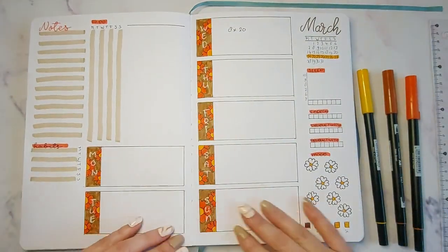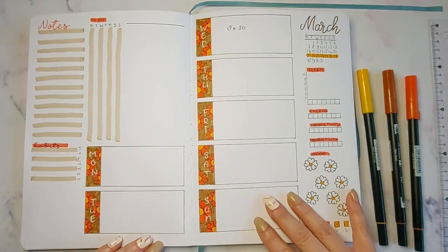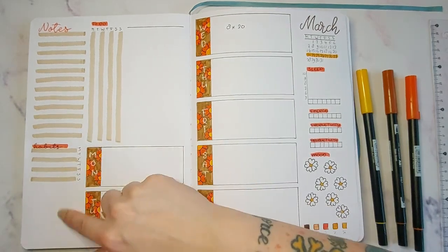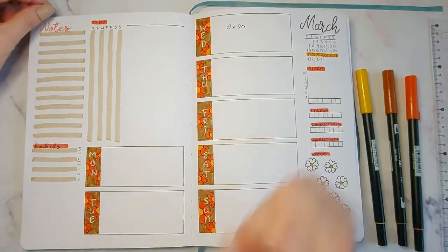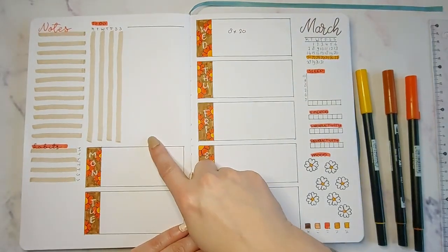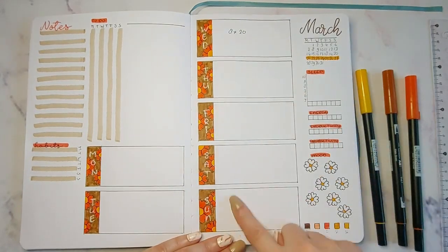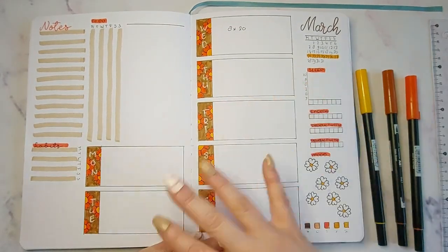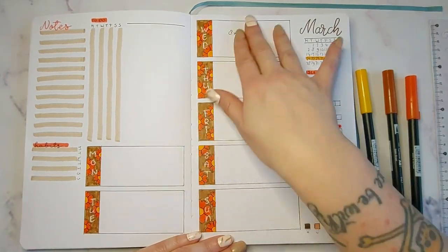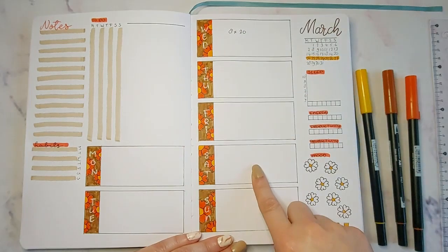Week number 3, we have a more horizontal style for your events. We have a big section for your notes here. The habit tracker here, and you have to flip your page and you can just write down and cross off the running to-do list. Again, like I said, these are for the events or any daily information you want to write down. You can do that here. These are a bit bigger. These are 8 by 20 dot grid spaces.